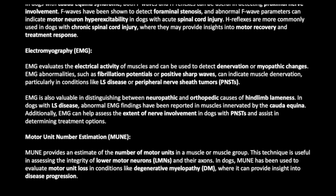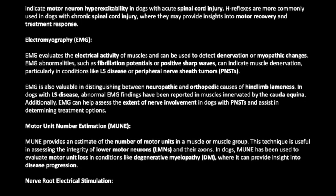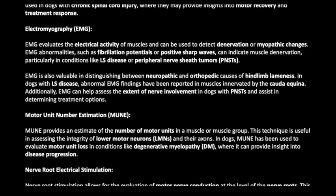In dogs with LS disease, abnormal EMG findings have been reported in muscles innervated by the cauda equina. Additionally, EMG can help assess the extent of nerve involvement in dogs with PNSTs and assist in determining treatment options.